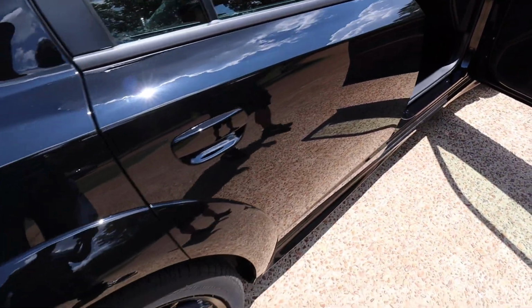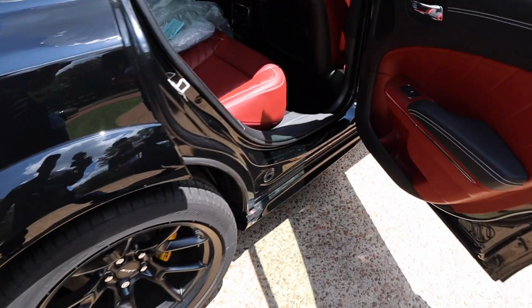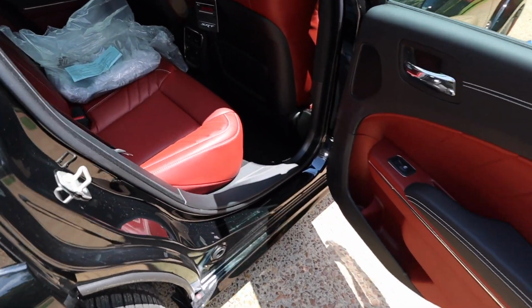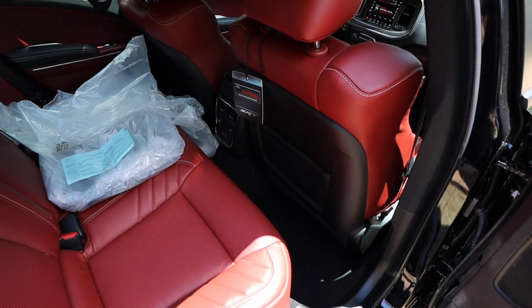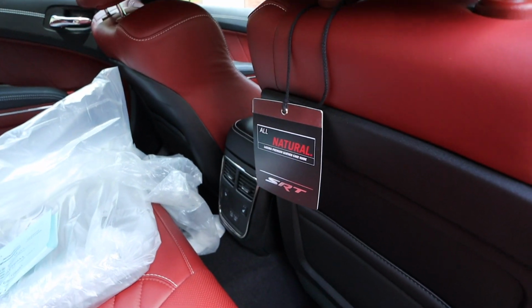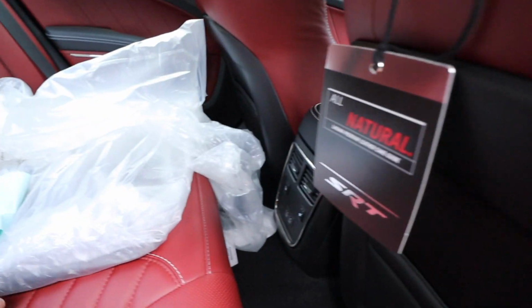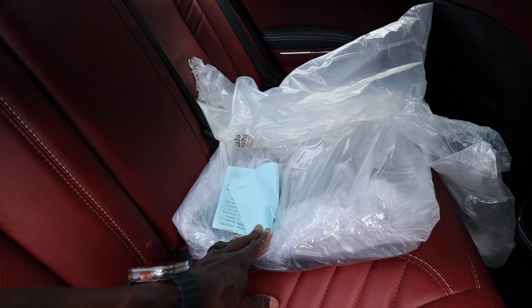Let me see the back. And for people who don't think that ain't new, oh, it's new. We still got the tags on the seat. Still didn't get the floor mats. That's right. Look, we got plastic.